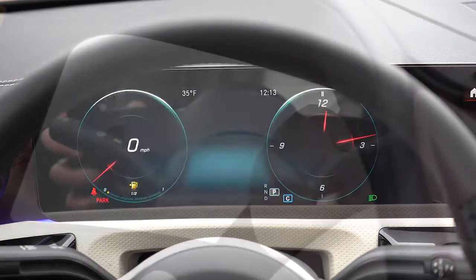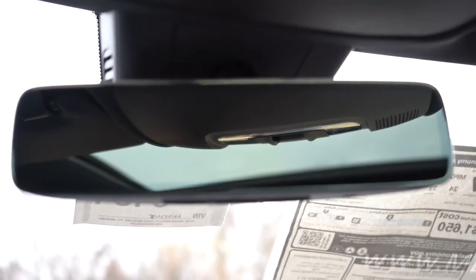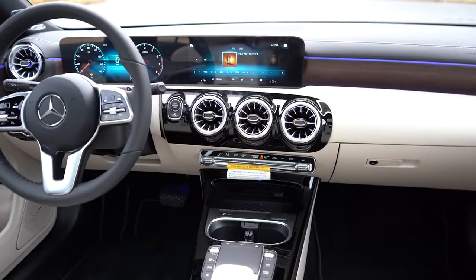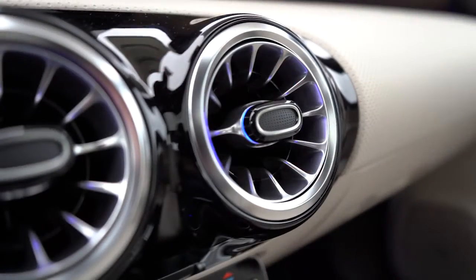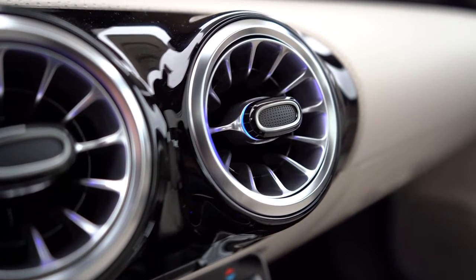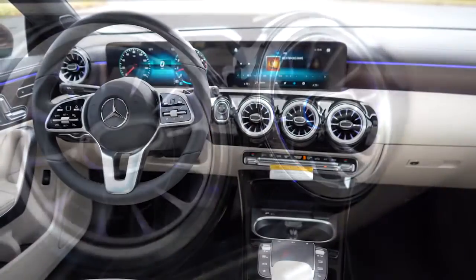But take a look at the overall interior quality. There's a panoramic roof that comes standard. There are garage door openers that go for $280 for up to 3 different garage doors, and that comes with the frameless rear view mirror there as well. Dual zone climate control coming standard. There are 64 colors of ambient lighting with illuminated vents that comes standard, and that's one of my favorite parts about every Mercedes I test drive. I feel like they have the best ambient lighting design and illumination than any other manufacturer I have tested, so I'm a huge fan of that.